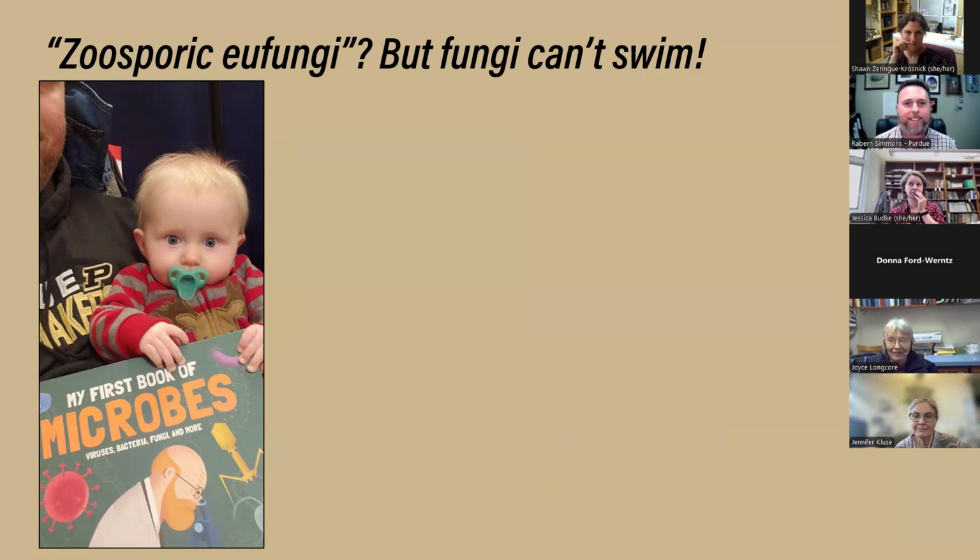Let me tell you a story. This is my son, Jasper. In this photograph, he is 7 months old. This was about a year and a half ago. And I determined that at 7 months, it was well beyond the time that he should know what fungi are. So we got out his first book of microbes, and you can see there the third subject in this book was fungi. So we're in for a good story.